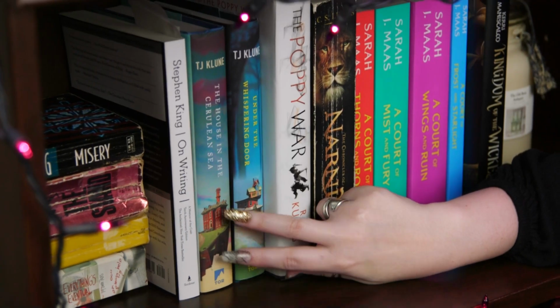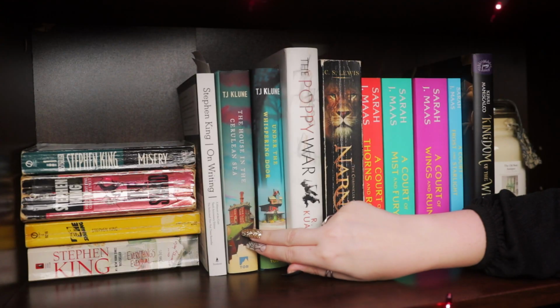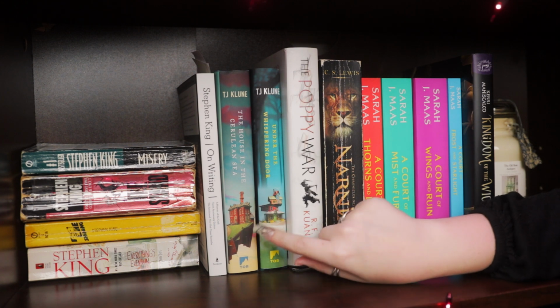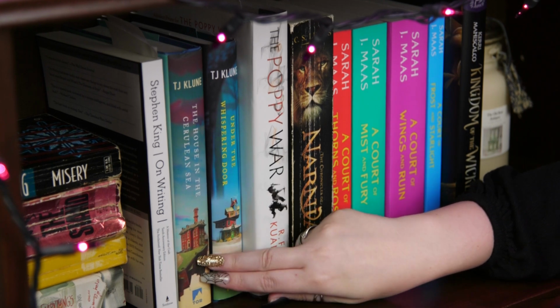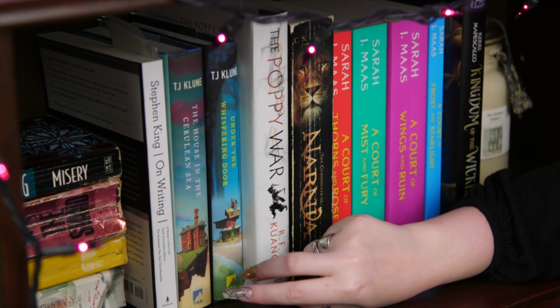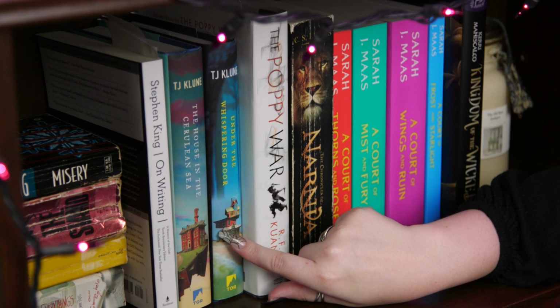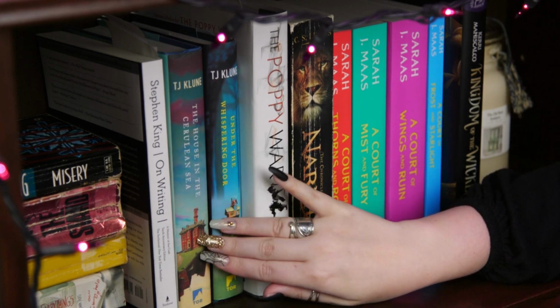These are two of my favorite newer releases by TJ Klune, The House in the Cerulean Sea and Under the Whispering Door. I also really love the covers. They're so whimsical. These are both fabulous LGBTQ stories. I love them. There's a found family element in both of these books, and it's just so touching. Under the Whispering Door made me cry like a baby. But yeah, highly recommend those books. He is such a great author.